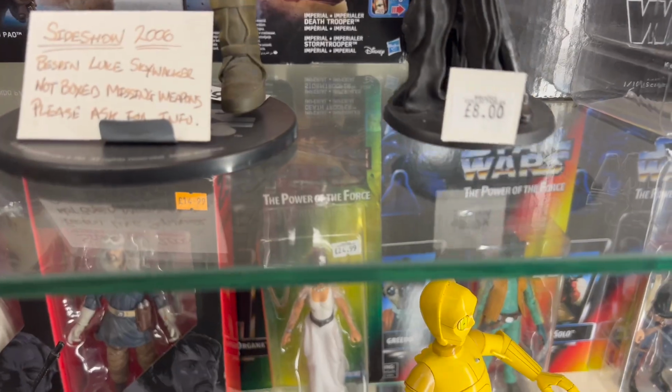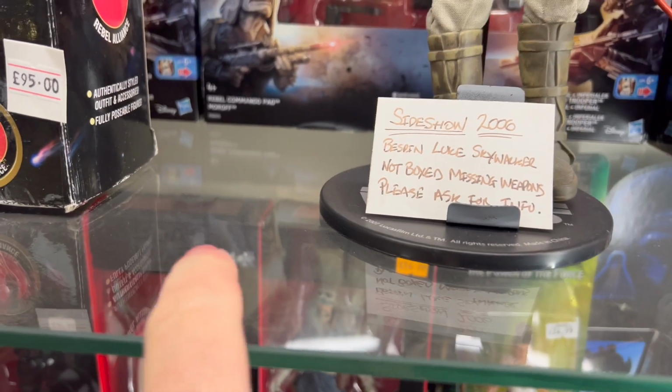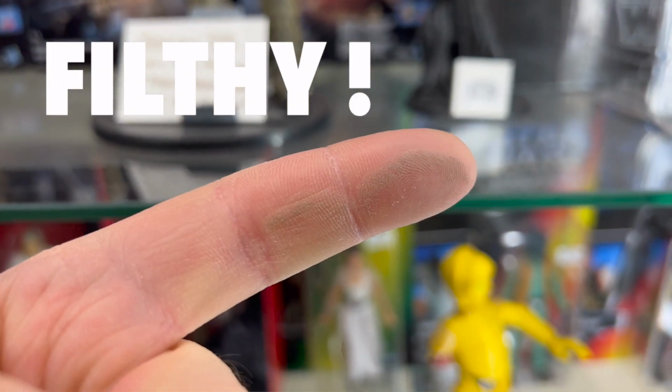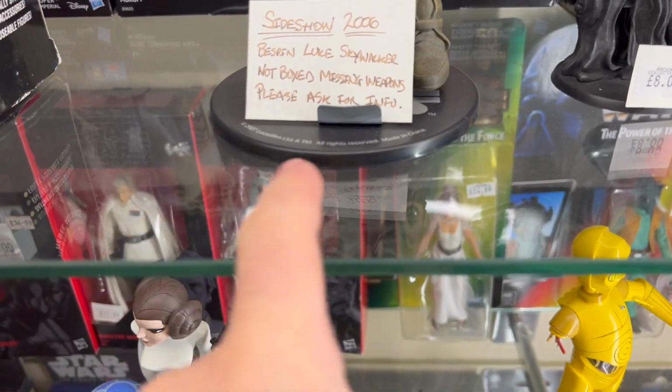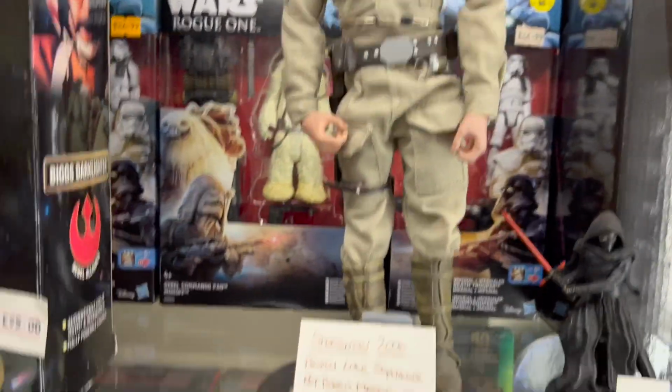So what I'm going to do now is cut to the video of me showing you everything in this case. If I move this figure back, I don't know if you can see, if I go like this, you can actually see how much dust is in this case. It's minging.